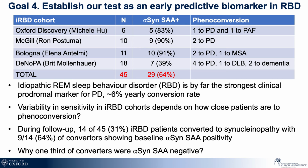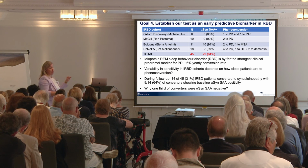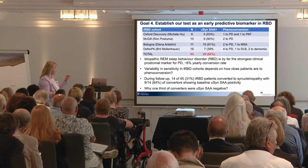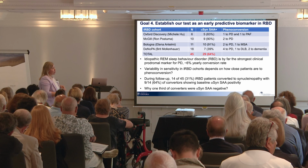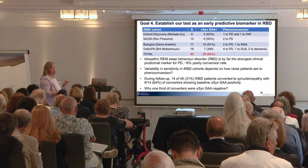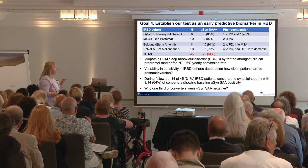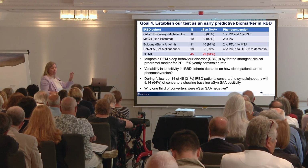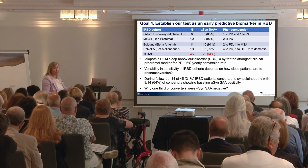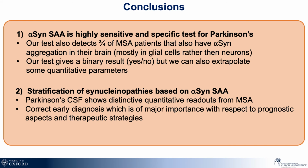So they were about to become either patients with Parkinson's or multiple system atrophy. During the follow-up, we could detect 30% of our RBD patients that converted to either PD or MSA or another synucleinopathy, and 2/3 of those converters were positive at baseline. So we still have to ask ourselves why 1/3 that we knew converted to PD were still negative at baseline. That is the research question that we still need to address.